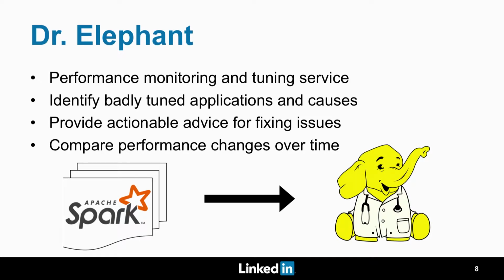Dr. Elephant is also able to compare performance changes over time as users tune their applications, or if the application itself changes.